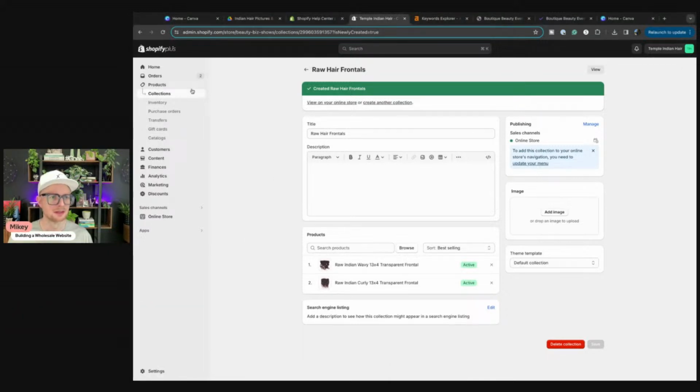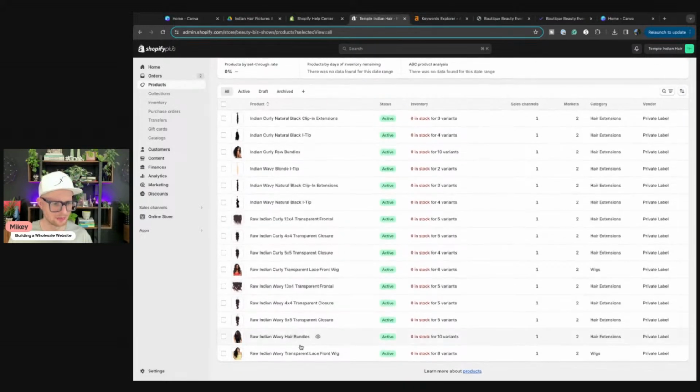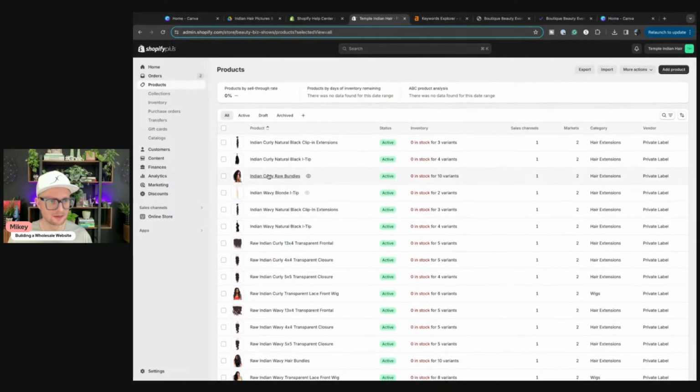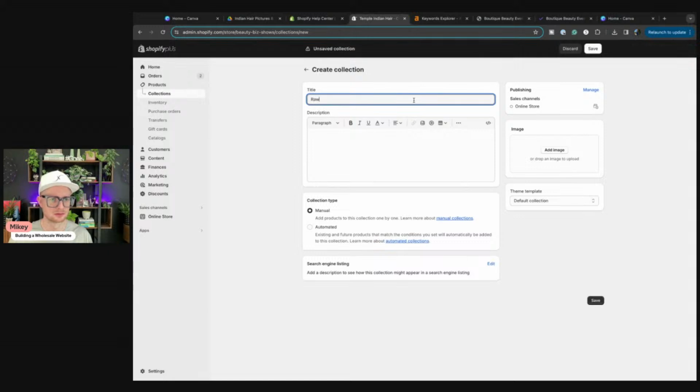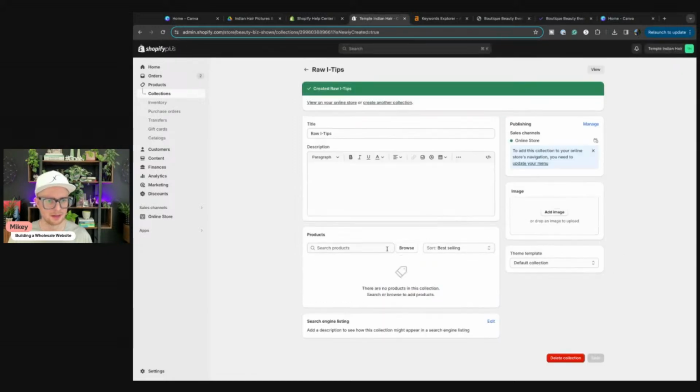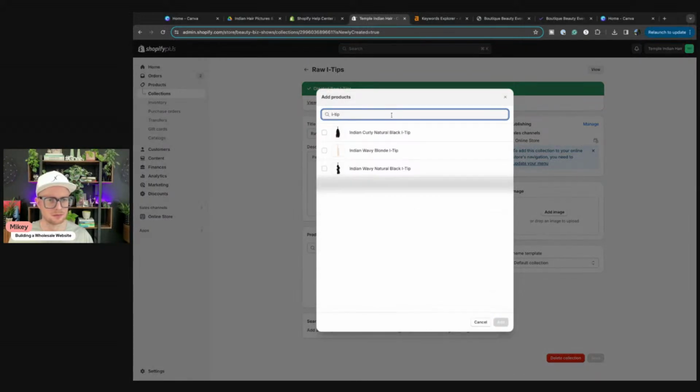Good morning. So we have frontals. What other products do we have? I know we have some eye tips. We have wigs. We could do the lace wigs. And we have curly bundles, eye tips, Indian eye tips. So let's do eye tips, raw eye tips. And then we're going to browse eye tip. 1, 2, 3. So we have the blonde, wavy, curly.